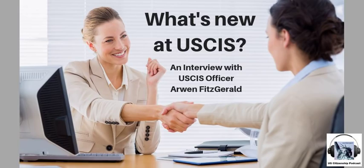Are they going to try to put all their forms online? That's what we're working towards. We recently introduced two new forms: the N565, the application for the replacement of your naturalization or citizenship document, and the N336, the request for a hearing on a decision in a naturalization proceeding. So we're working towards putting more and more applications on.